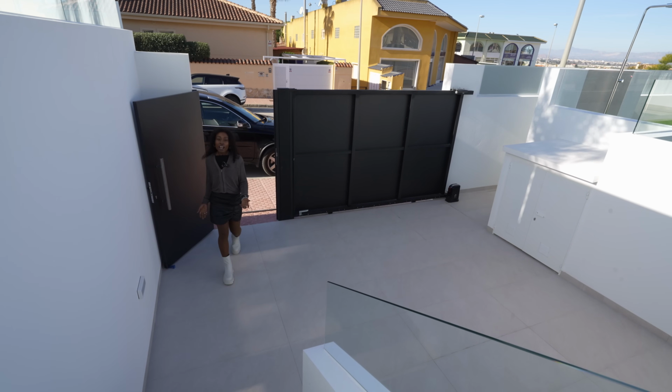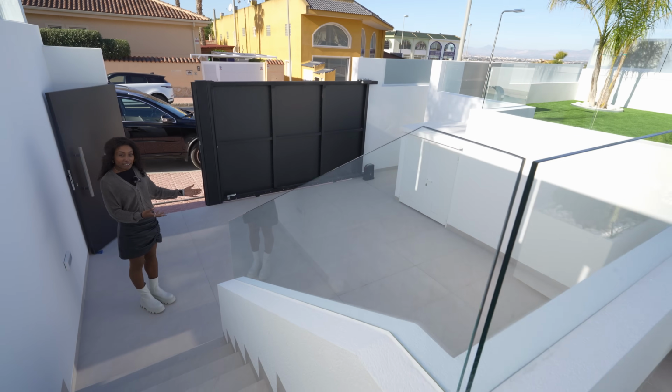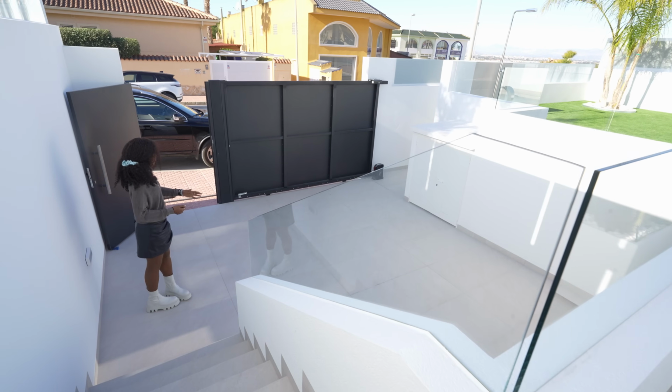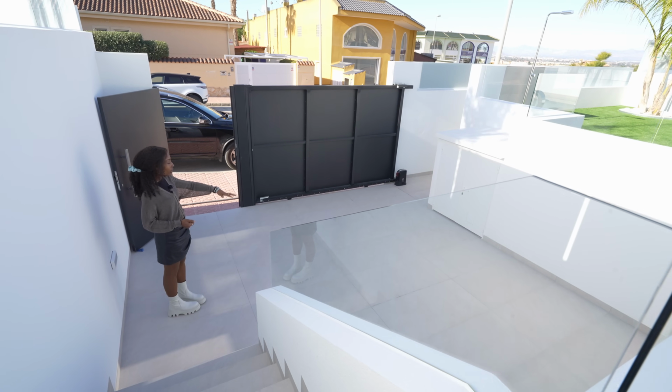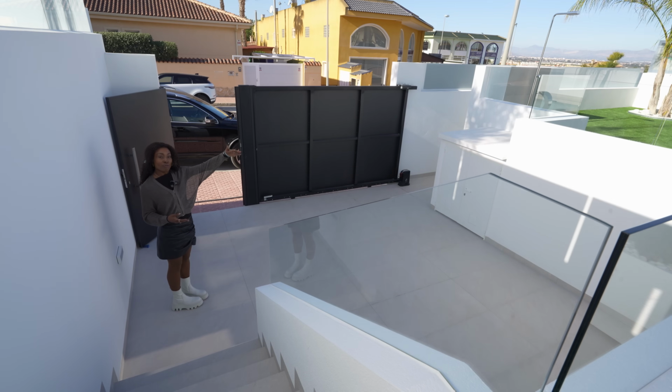So as I come in through the pedestrian entrance, you can see that this would be the parking space also, which is conveniently located just a little bit lower than the rest of the home. This is your electric gates here that would allow you a comfortable entry with your vehicle. And as you can see, this is a very spacious carport that you could even have roofed if you would like it.